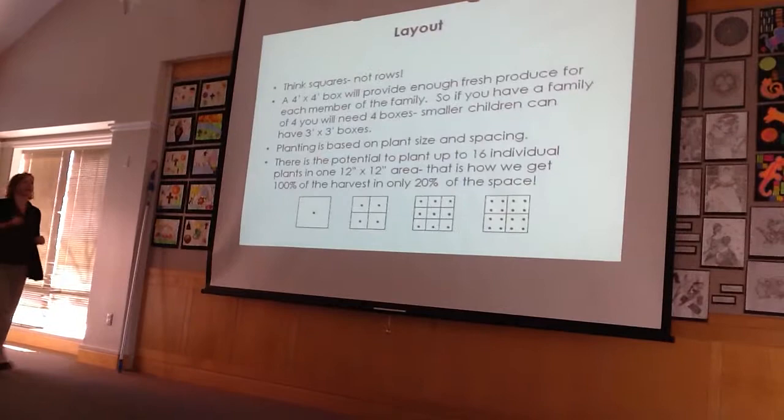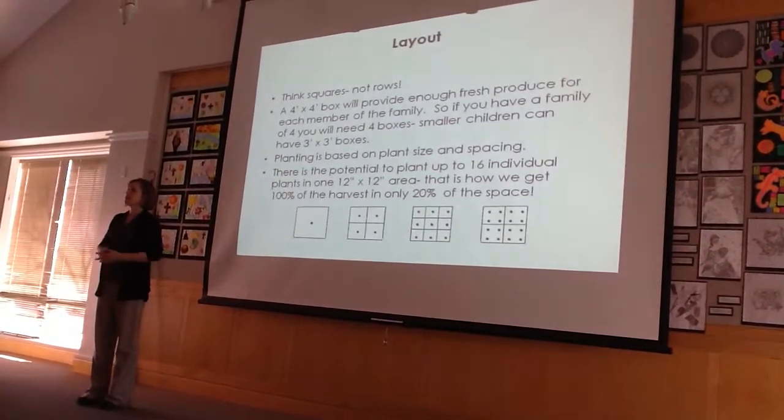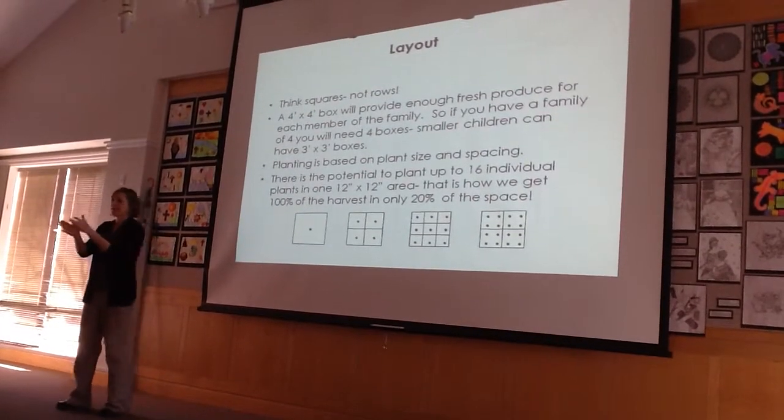The first one is the layout. Now remember, in a traditional garden, we go out and we say, okay, there's a box. How many rows could I put in it? I put a row here, I put a row here, I put a row here.